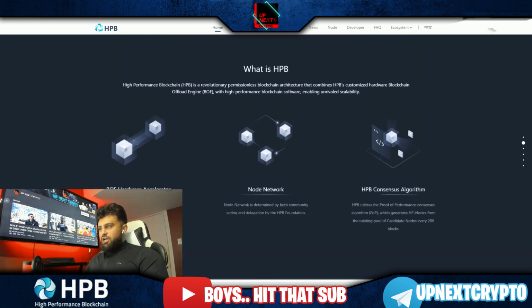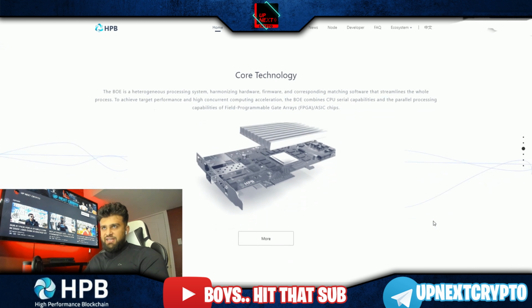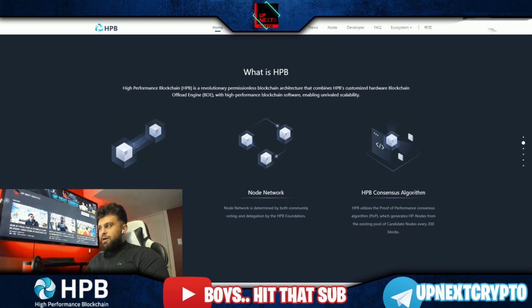So this is what we're talking about, guys. The BOE hardware accelerator, many uses, guys, and HPB blockchain is the highway for DeFi services. So we're actually going to be talking about that in just a quick moment, what it is, what their mission and vision is. So whenever you start a company, guys, there has to be an end game. So what is the mission and what is the vision?